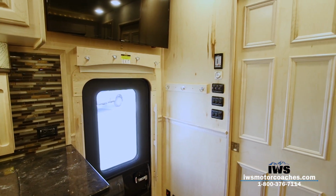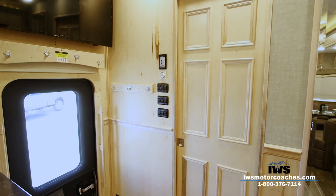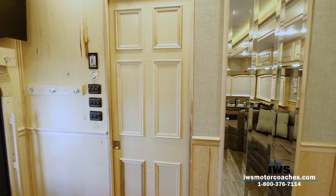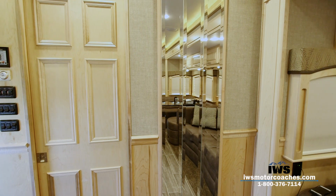As we go back over the doorway, you'll notice we've had extra coat hangers put there so you can hang your coats over the door and the water's gonna drip down onto the tiled floor. We had full-length beveled mirrors put into it.